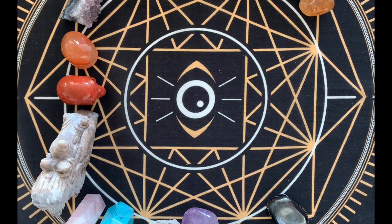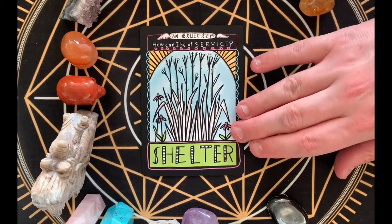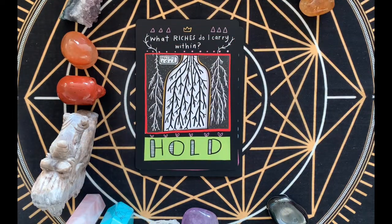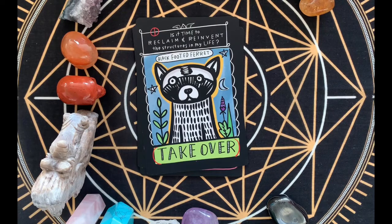Okay, last but not least, the suit of claim, otherwise earth. Big bluestem. How can I be of service? Shelter. What riches do I carry within? Prairie soil. Hold. Is it time to reclaim and reinvent the structures in my life? The black-footed ferret. Take over.